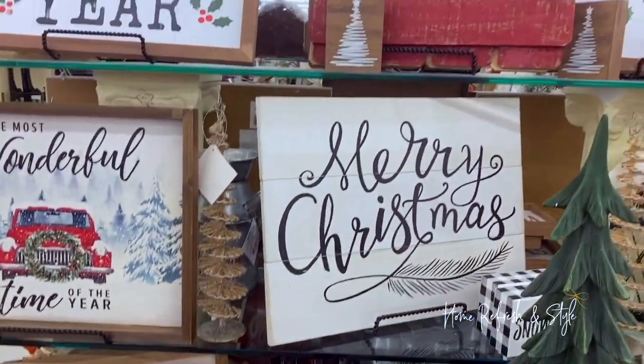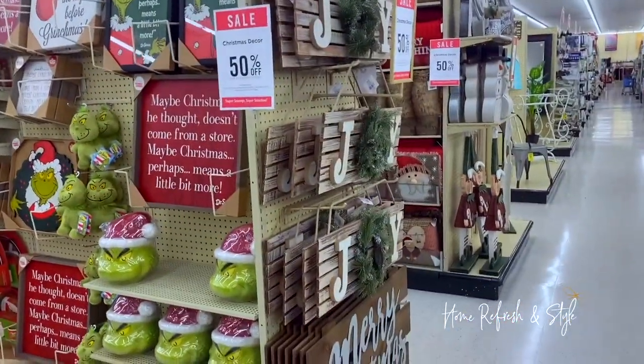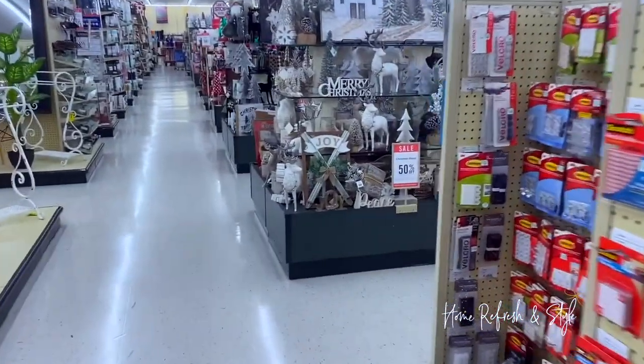I wish I could sing too. These quote signs are cute. I love the fence. I love the beads. We got more Grinch. More joy. Joy to the world. All right, look at this one.